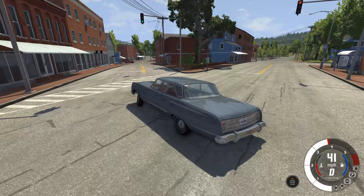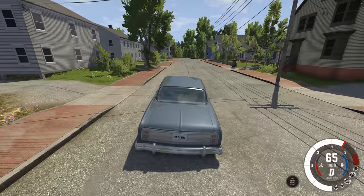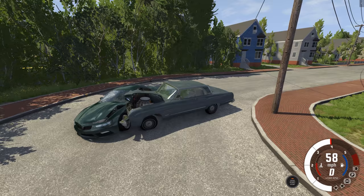I don't know if you guys really noticed that, but that dude just about hit me. The AI is really on a bad streak right now with driving bad. You have to watch out for them. Oh, here's a fun idea. Let's just ram this dude. We're gonna be going like 75 miles per hour, smashing right into him, seeing how much damage can we do to his ETK. That's not as much damage as I thought.